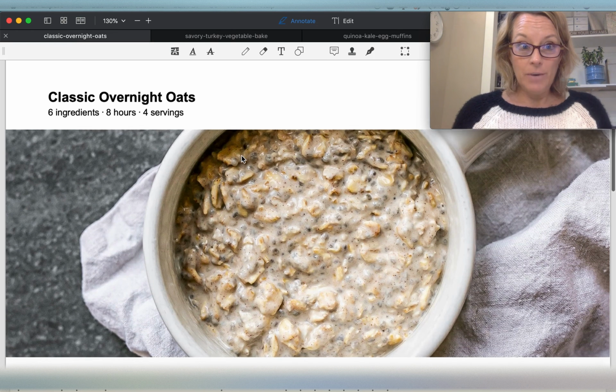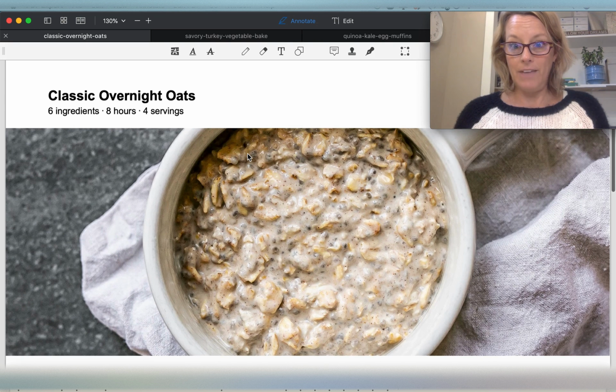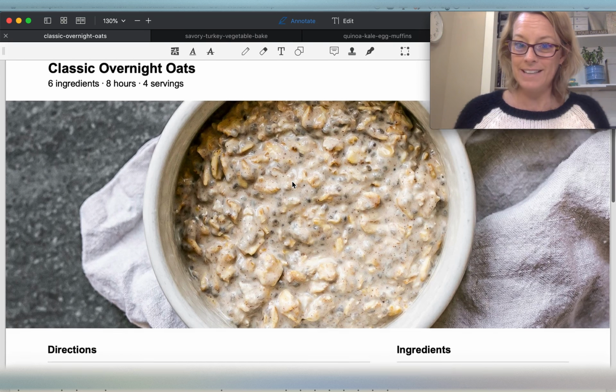Lastly, I'm going to share with you classic overnight oats, because I suggest overnight oats a lot to my clients and I kind of get a funny look. Like, what does overnight oats mean? Well, it's basically oats that you don't have to cook. Yay, who doesn't love that?